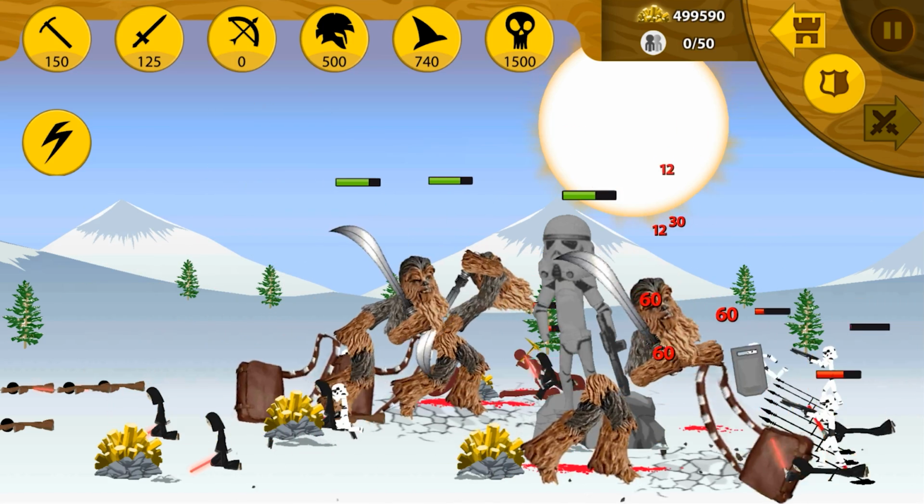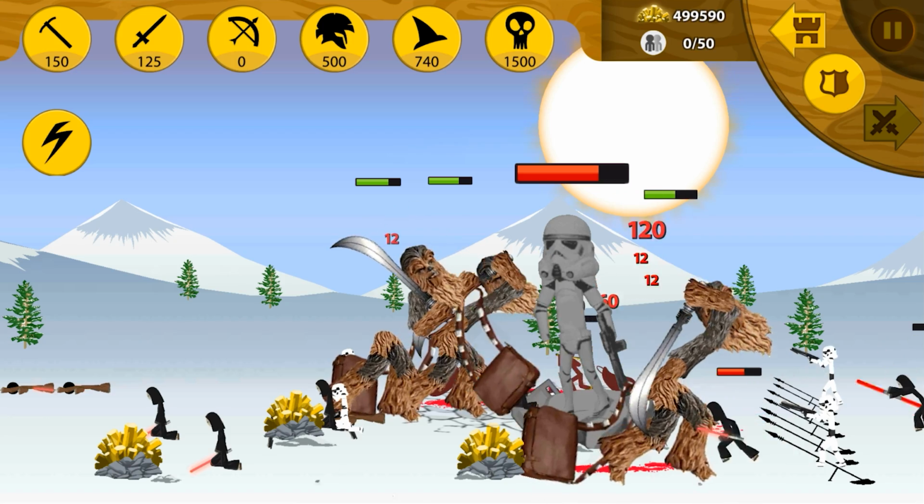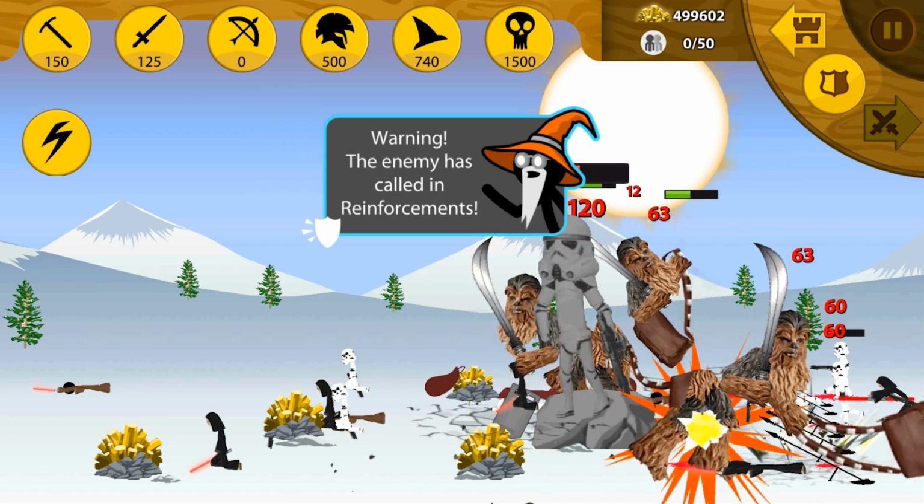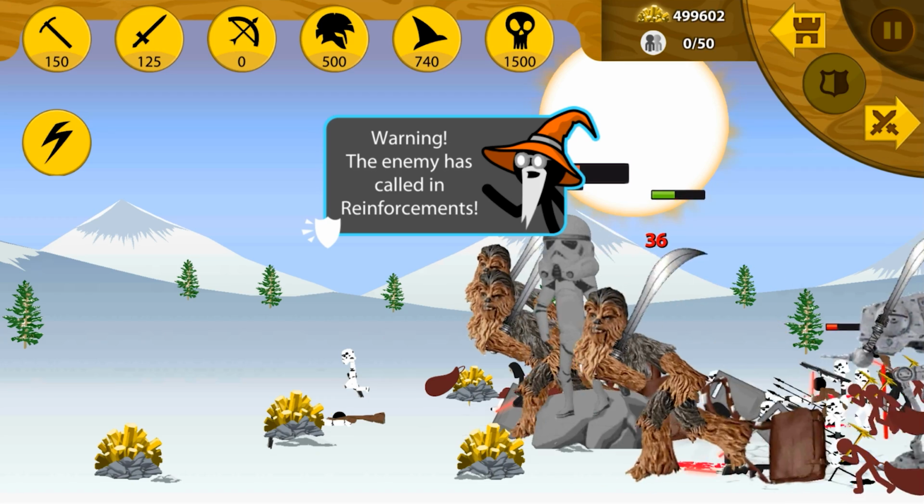There's a few stormtroopers in the back there. Are they even shooting? They need red lasers. We need to change that. All right, come on, dudes. Do a little more hits on the statue so they bring out, yes, the enemy's called in their reinforcements. All right, pull back, pull back.